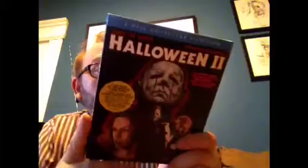Next up is a classic, Halloween 2, the most underrated of the sequels. Halloween 2 is a great slasher film, and the only thing that hampers it is it came after Halloween, which was one of the greatest slasher films of all time. It definitely is something you should be watching on Halloween. This is one that I've watched several times.